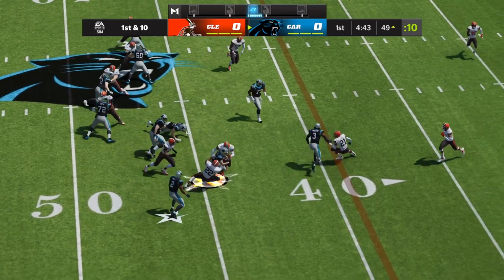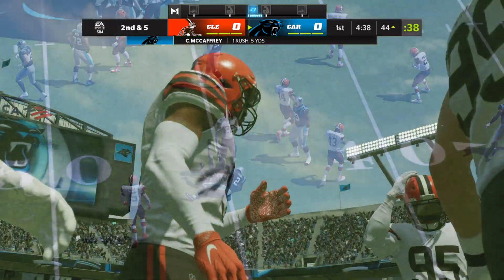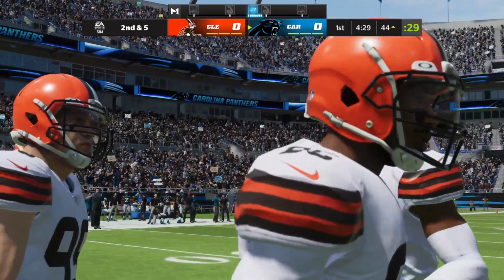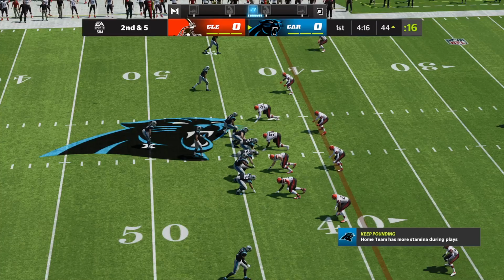First carry of the game for Christian McCaffrey. And down to the 44, 5 yards that time. All right, Brand, I know we're in the early going here, but those kind of runs, they're going to open up a world of opportunities for this offense going forward. Second and 5.